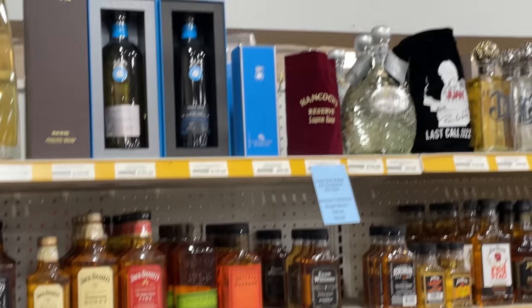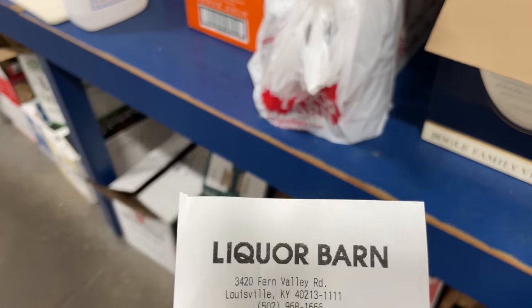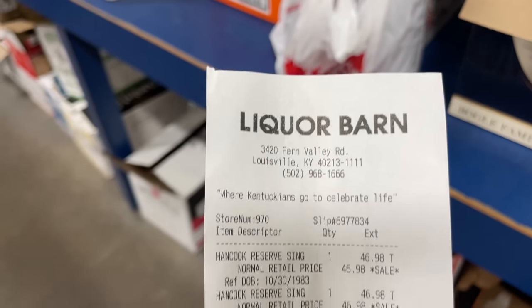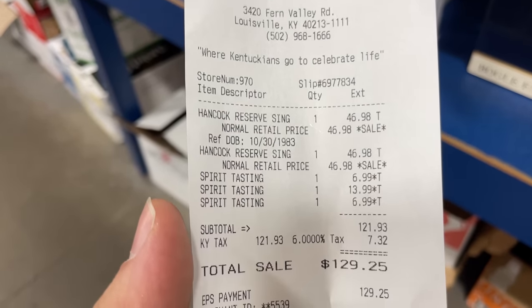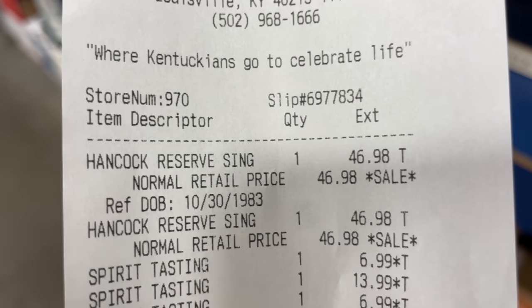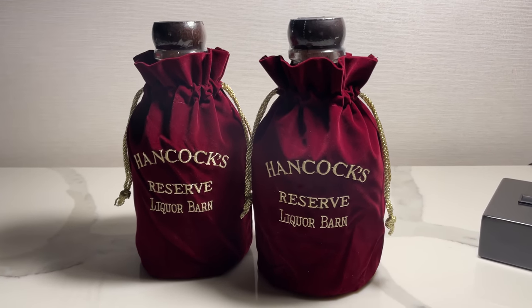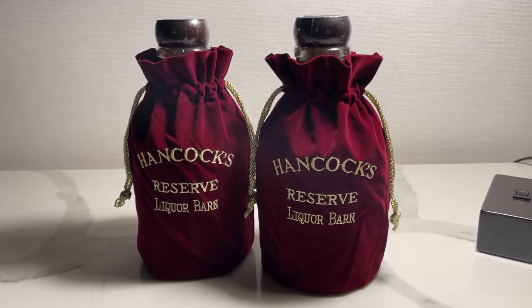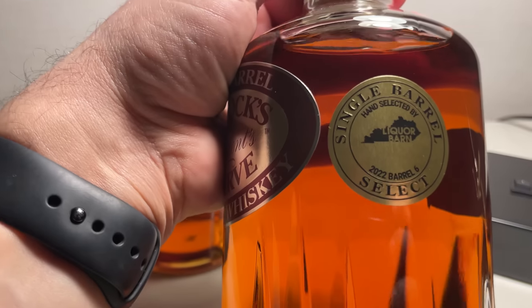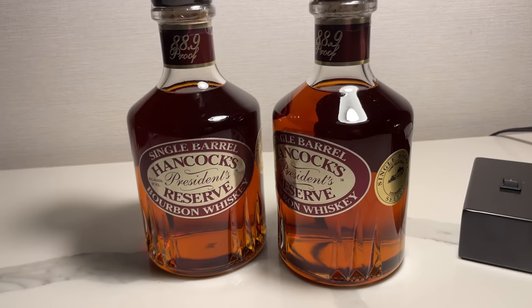So basically, while I was checking out their little liquor cabinet, the store clerk proceeded to tell me that they just received a shipment of Buffalo Trace Hancock's Presidential Reserve single barrel liquor barn store picks. It was one per customer, but I got two, $47 each, both for MSRP. I was really lucky, was there at the right time at the right place.